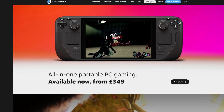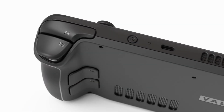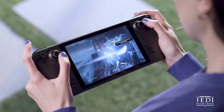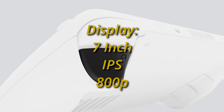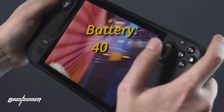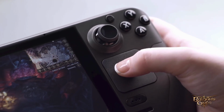Next up, we have the Steam Deck. Only going to look at the 512 model here as the top variant. Been available since February 2022 and runs its own Steam OS. However, you can install Windows if you want to, and even dual boot it if you follow some guides. 800p screen resolution on this one and does support docks. 7-inch IPS screen and a 40 watt hour battery, which will get you anywhere between 2 and 6 hours of gaming. Although it's quoted up to 8 hours, we just don't believe that.